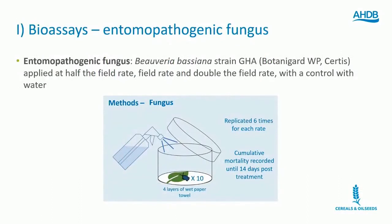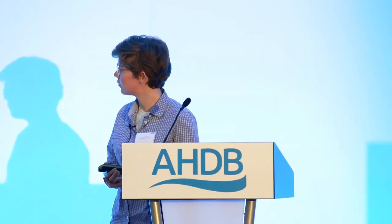Then another bioassay I've done is with the entomopathogenic fungus Beauveria bassiana strain GHA, as a commercial formulation, Botanigard WP, again provided by my funder Certis, that I applied at 3 different rates: half the field rate, the field rate, and double the field rate, with again a control with water. The fungal solutions were directly sprayed on the beetles, and then I recorded cumulative mortality until 14 days.